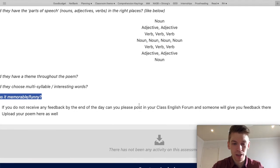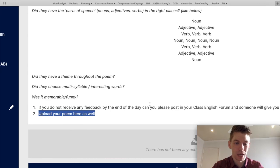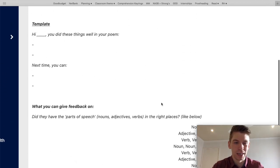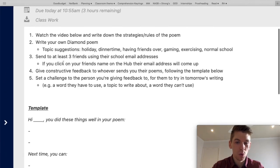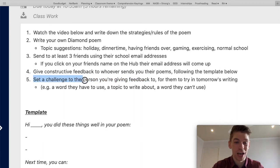If you don't receive any feedback, post in the class English forum. Someone will give you feedback there. And also, of course, upload your poem here too. When you give constructive feedback year 5, following that template, you can also set a challenge to the person that you're giving feedback to for them to try in tomorrow's writing. So you can set them a challenge for their diamond poem tomorrow.